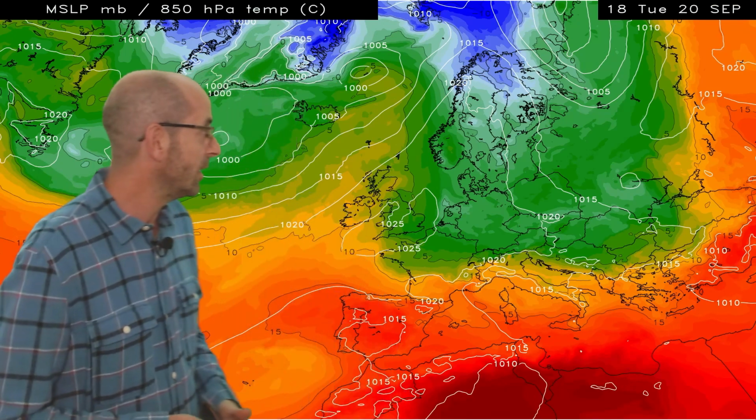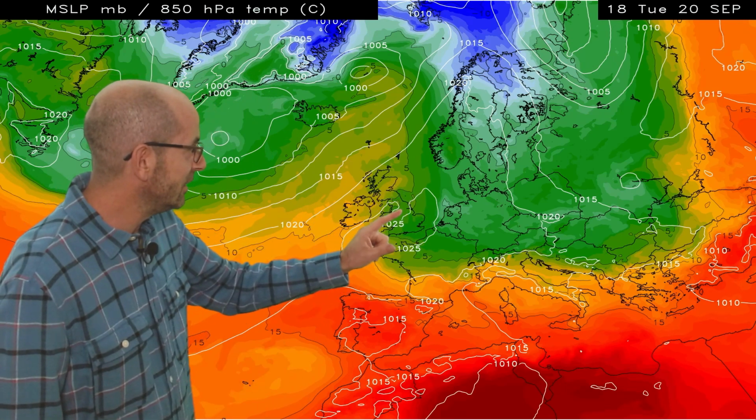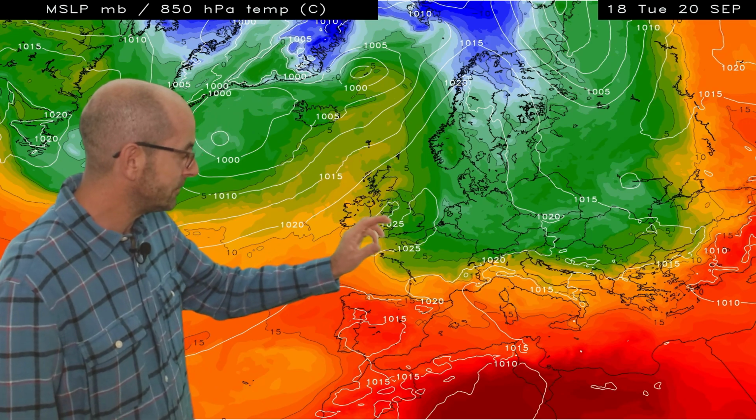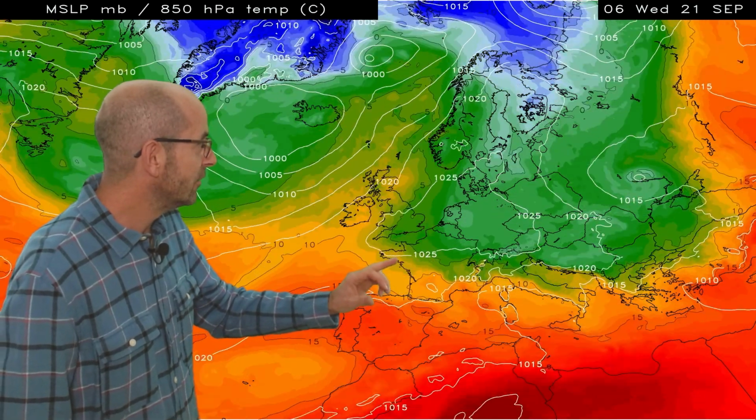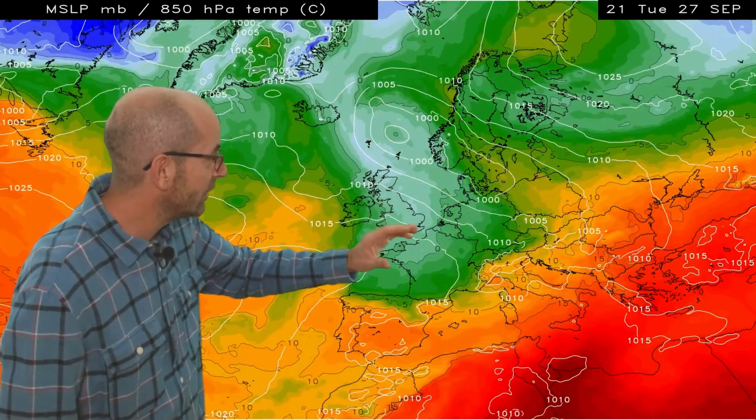And the air mass animation for the same period illustrates things quite well. To begin with, as I say, there's this area of high pressure. It's not particularly warm, the air underneath it. But as it slips away, the greens are replaced by yellows for a time. But then through the second half of the week, very cold air, for the time of year at least, moves down from the Arctic, and temperatures would be expected to fall quite sharply at ground level if this is what happens. Let's take a look at them.